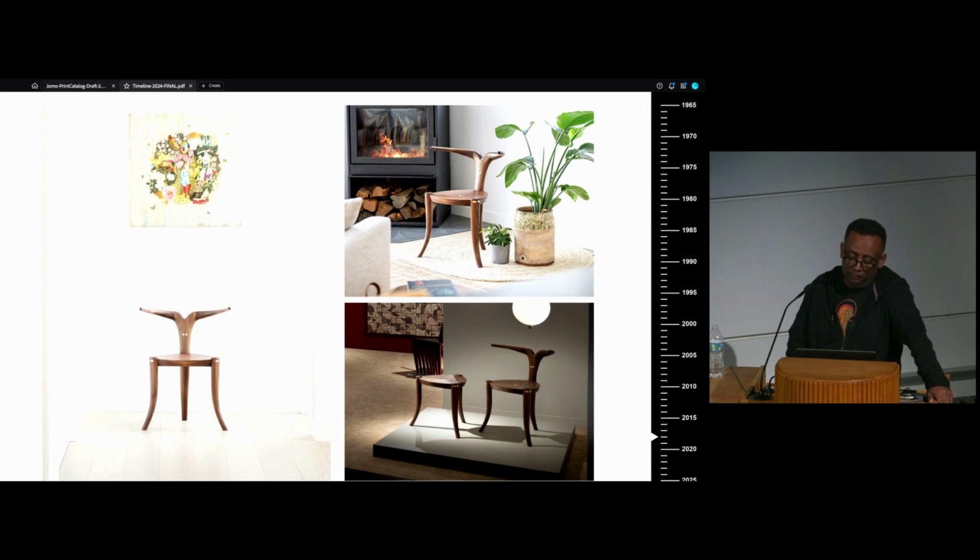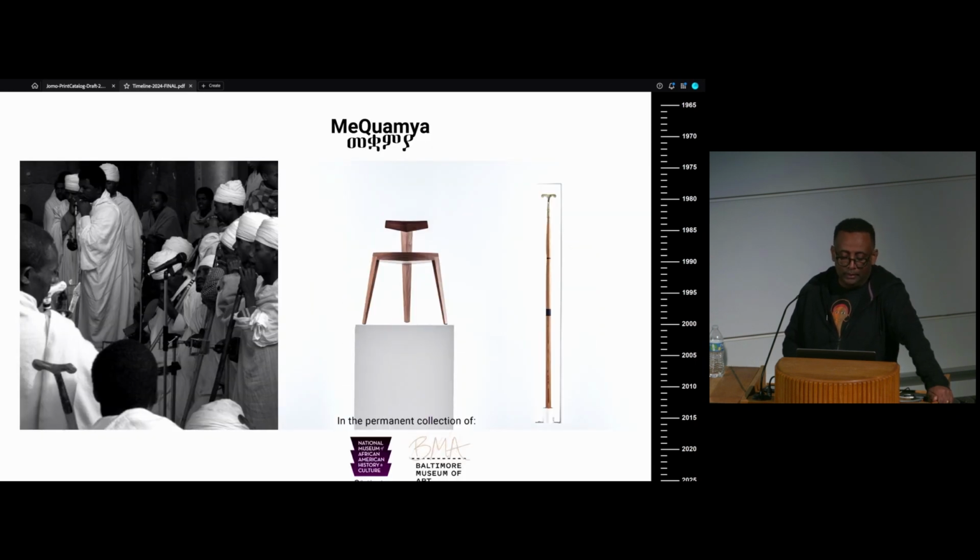So we didn't go very far from that. Again, another inspirational item from, this is a prayer staff. Makwame is a prayer staff that is used in the Ethiopian Orthodox Church. The chanting can go for hours. So this is where the monks pretty much support themselves. So a support to your chin or body is being reinterpreted as a chair where that actually becomes your back support.